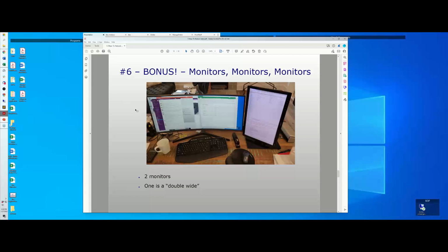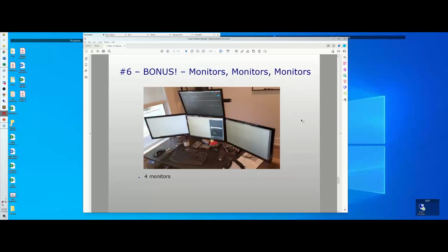I'm going to put Slack in there, because we use Slack for internal communication, and then of course we use email for customer communication, but internally we use Slack. So I want that over on the left side. So anyhow, that's my setup. This is one of my programmers' setup, and you can see we've gone to 4 here, 4 monitors.